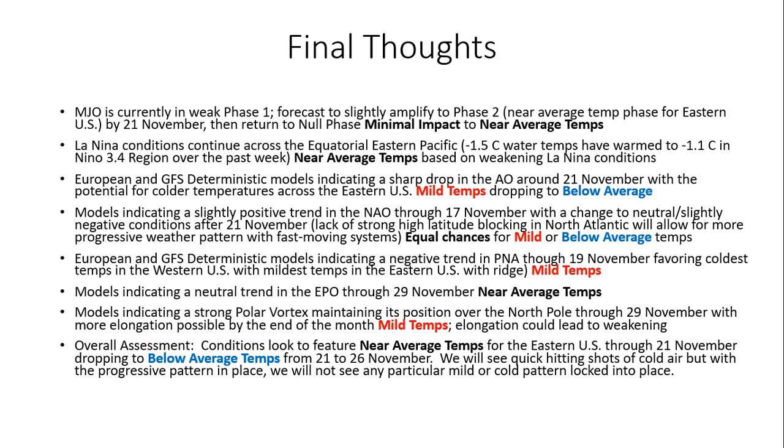What about the European and GFS deterministic models? What about that Arctic oscillation, that important Arctic oscillation? Both the European and GFS deterministic models indicate a sharp drop in the AO around the 21st of November, with the potential for colder temperatures across the eastern U.S. So initially, we're looking at a strongly positive Arctic oscillation. That would indicate fairly mild temperatures, slightly above average, if anything. Possibly dropping to below average if the European and GFS deterministic models do verify.